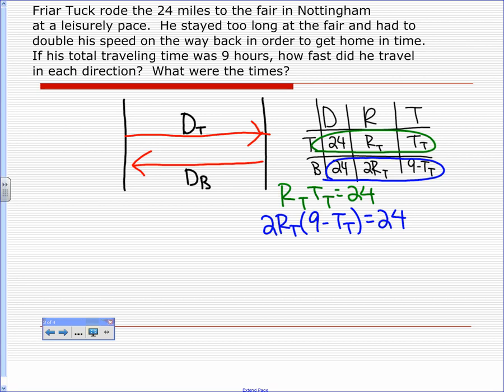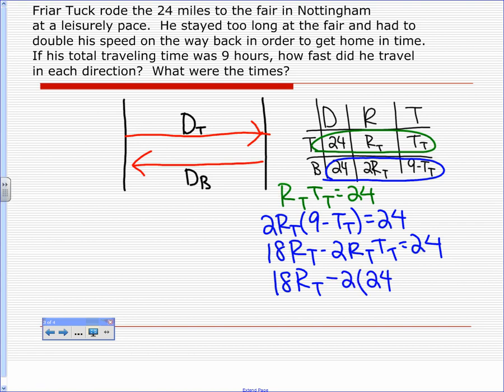You could. No. This is exactly those problems that we've been doing. Those ones that you were like, can I just substitute in different letters? No, because this is exactly why they've been practicing with those. So you can either set them equal to each other because they do equal 24, both of them, or we can substitute, right? 18 RT minus 2, and then what? Equals 24. Does that make sense?